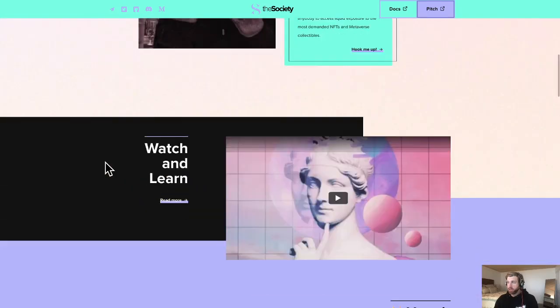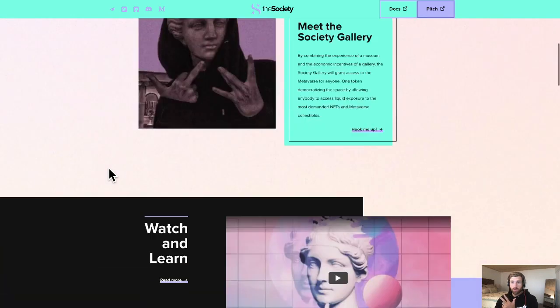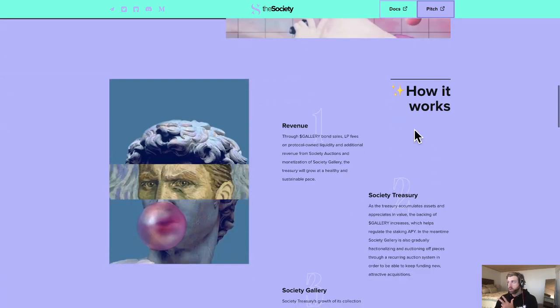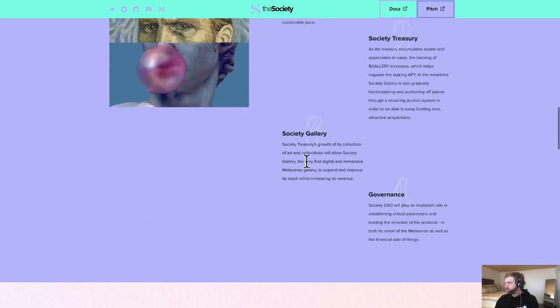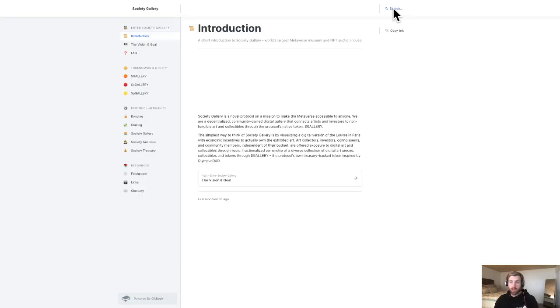And like we mentioned, they're going to have a gallery, so we're going to have liquidity revenue there. They're going to have an auction house revenue there. Then they're also going to have a gallery token, which they're also going to do bond sales, LP fees on protocol on liquidity, which will be additional revenue, and that will complement the society auctions and monetization of the gallery. They say the treasury will grow. So very, very cool. They do have documentation. They also have a pitch deck as well that we could check out.